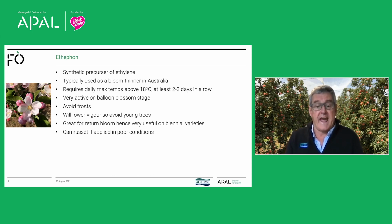Avoid frosts. It can russet prone varieties, and it can do all sorts of strange things around any stressor on the plant, like a frost, like wet feet. Remember, it's a precursor to natural ethylene. So if the tree is naturally producing a lot of natural ethylene and you put a spike on top, all sorts of interesting things can happen. We know it lowers vigor, which can be quite useful in high vigor trees, but not so useful in young trees where we're trying to fill canopy. It's great for return bloom. And I mentioned there, it can russet. It can russet if applied in poor conditions.